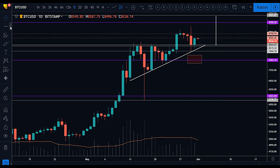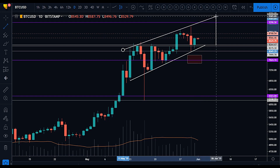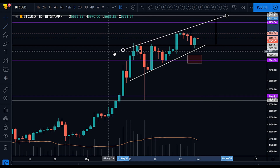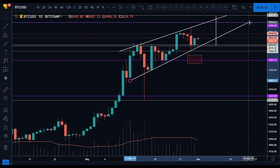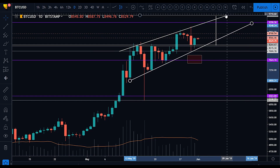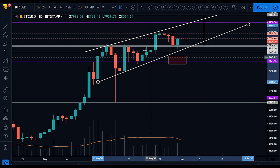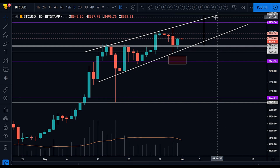Okay, it does look like we're doing something like this, eh? I did not notice it before. We might be putting in a rising channel like this. The daily, right? And this lines up. Extend this too. This rising channel, you could call it a rising wedge, I guess. I don't know. Let's keep an eye on this ascending triangle here because it lines up with the 9,700 region that we've been looking at.